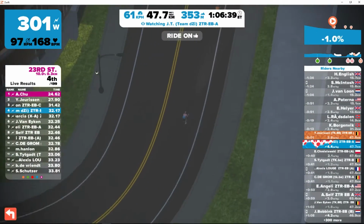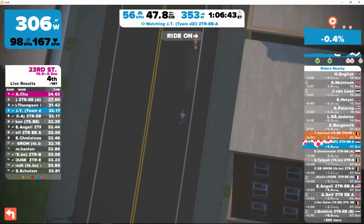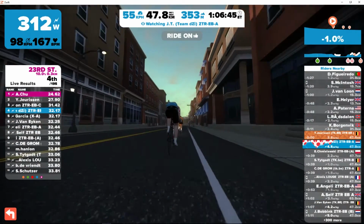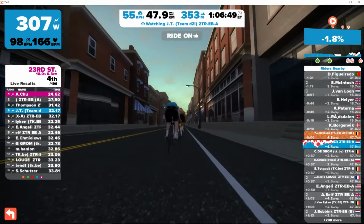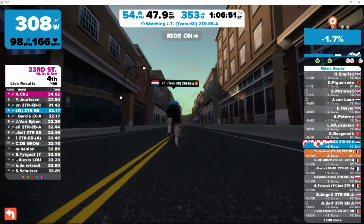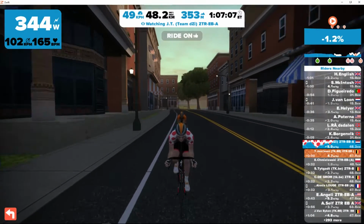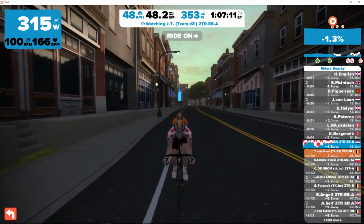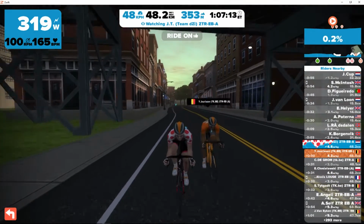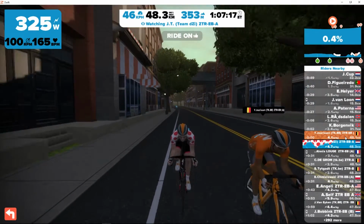So, Templar is having to work a lot harder on that descent to catch Jurensen up. Jurensen's had a little bit of a breather there. He's not really worked that hard, but Templar's had to press on. There's no other option. He either presses on, catches back up, and hopefully gets a little bit of a breather in this flat section before the little drag up. But we're heading towards the drag now.